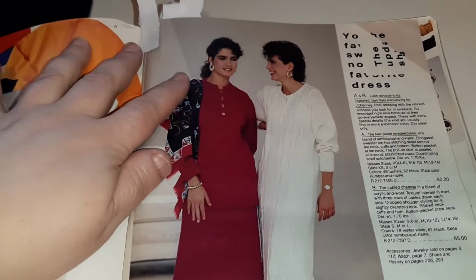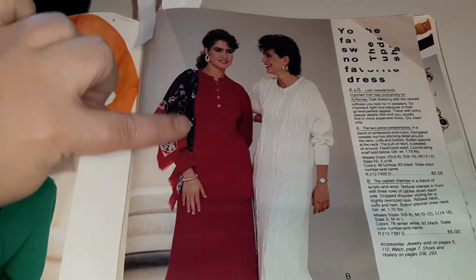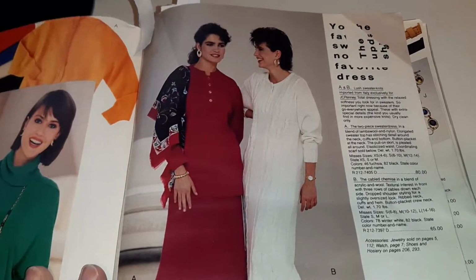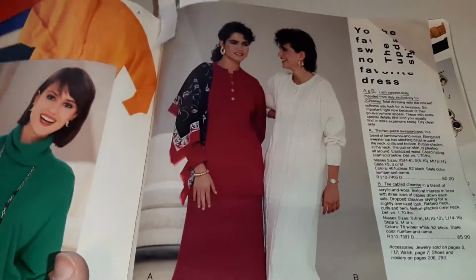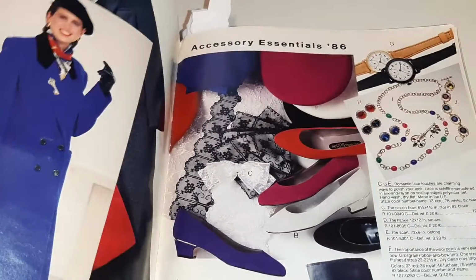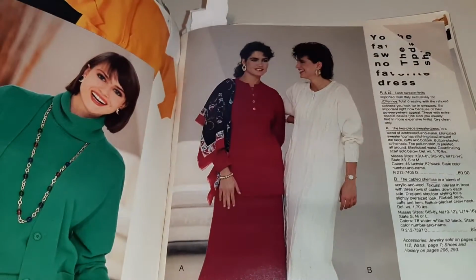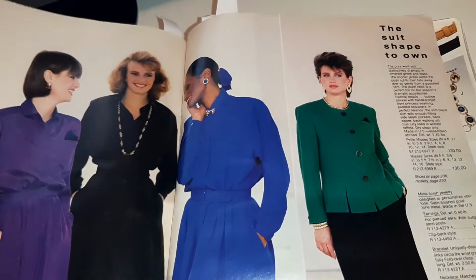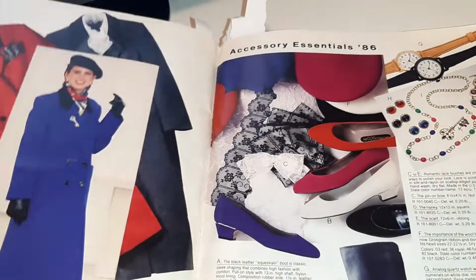Like we have this gal here. Do you remember when ladies were wearing a scarf over just one shoulder? How did you keep it up there? Did you pin it? I don't know. And that's like a full-on sweater dress. And then we've got these high fashion ladies here.